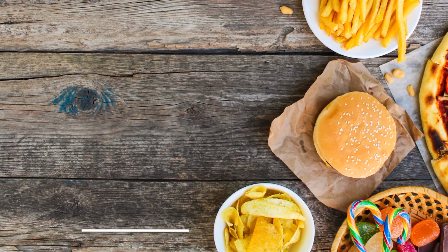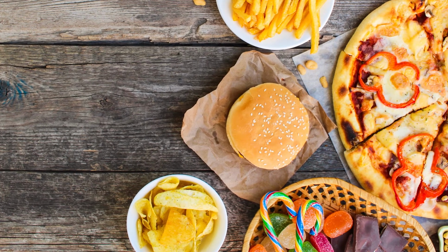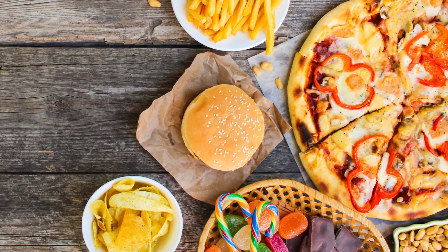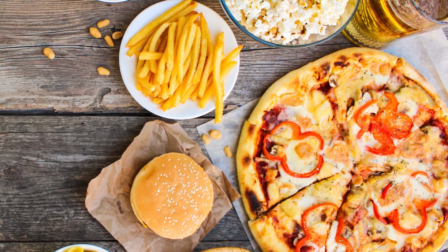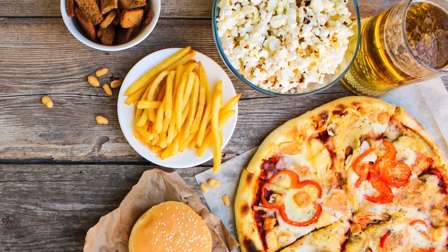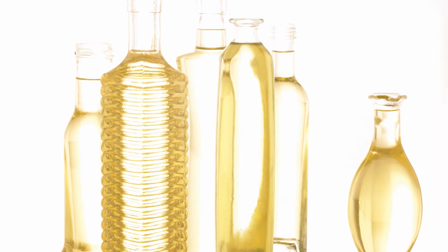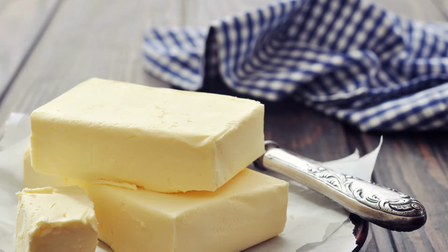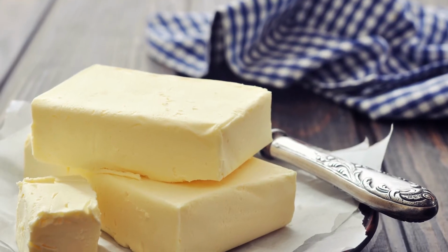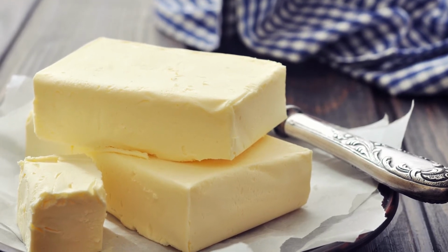Number 2. Avoid foods that contain trans fats. Some studies have linked a high intake of trans fats to increased belly fat gain. Regardless of whether you're trying to lose weight, limiting your intake of trans fat is always a good idea. Trans fats are created by pumping hydrogen into unsaturated fats, such as soybean oil. They're found in some margarines and spreads and often also added to packaged foods, but many food producers have thankfully stopped using them.